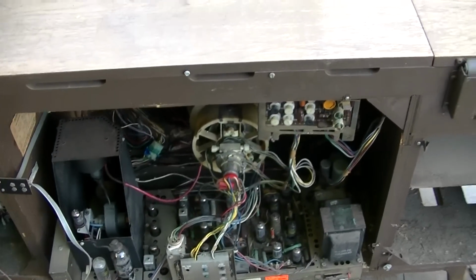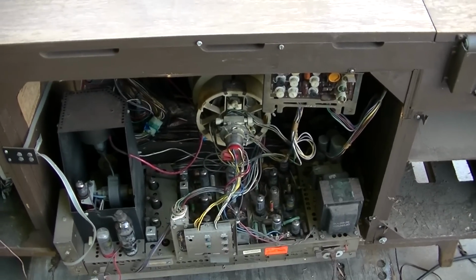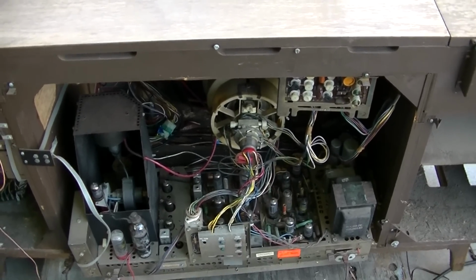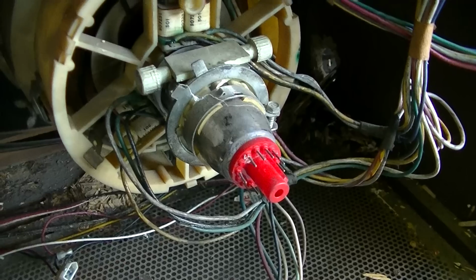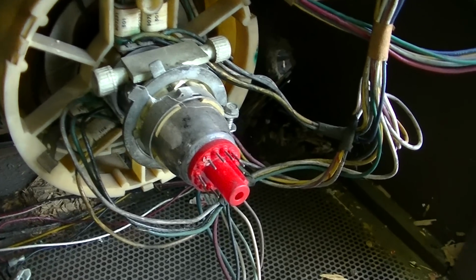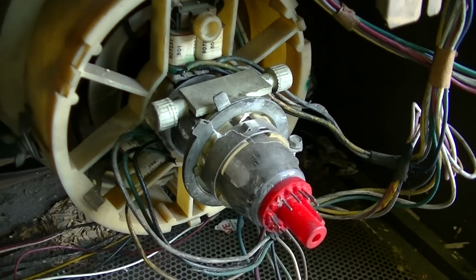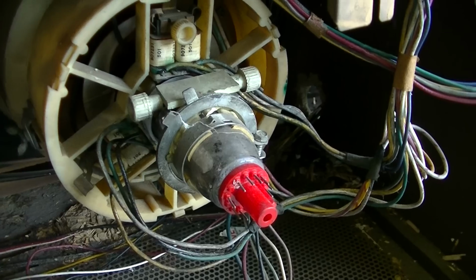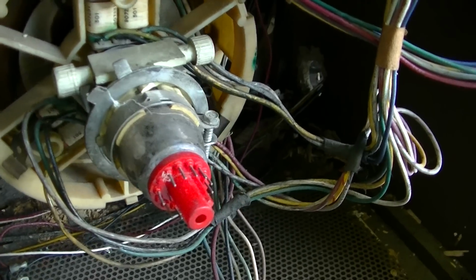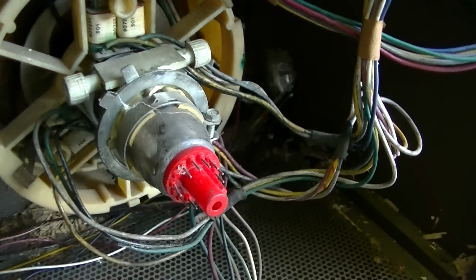So the first thing, of course, is to pull everything out, get the CRT out. Some basic mechanical skills are needed for that part of the operation. Make sure you take note of where everything is here. Probably going to have to do a full setup and convergence anyway after this, but it's always a good start to note where all these things are.